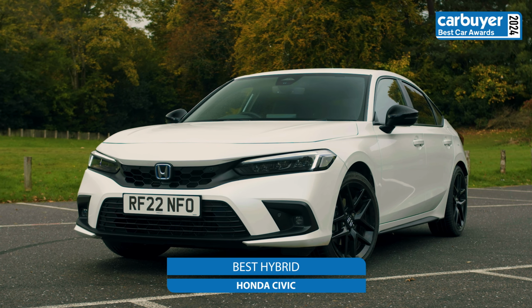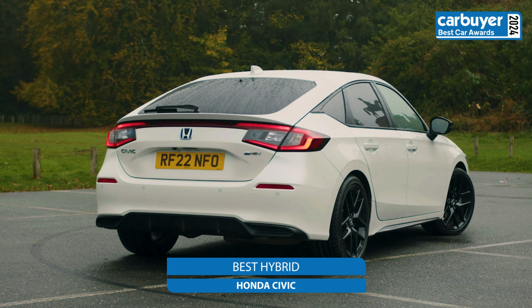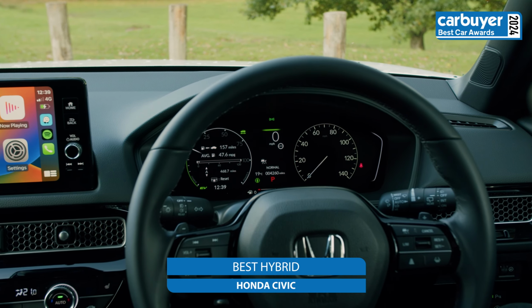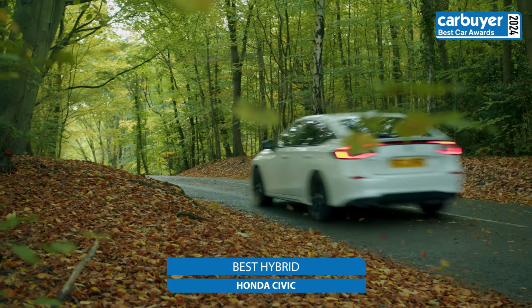Practical, good to drive and alarmingly fuel efficient even without a plug, the new Civic hits the nail on the head. Better looking than before, its ergonomic interior is the perfect place to while away the hours without the need to stop and charge. If it suits your lifestyle, then this is the hybrid car to buy. But if you can plug in at home or at work, but you also want an engine to fall back on every now and again, then a plug-in hybrid could be the car for you.